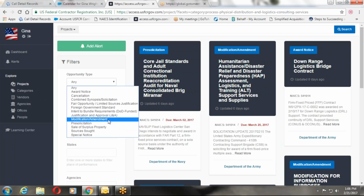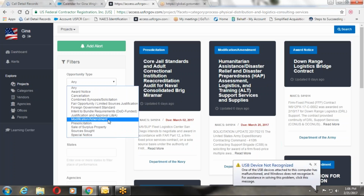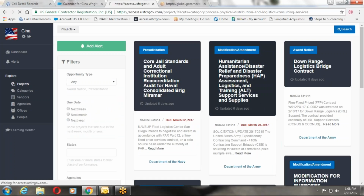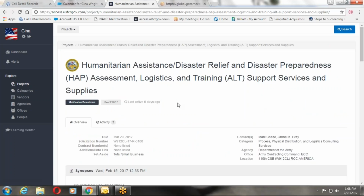Modification amendment, that's like they had a solicitation that's out, but they made a change to it. They could have changed the due date. They could have changed the set aside. They could have changed anything. So they made it a modification. Well, wouldn't that be on the actual solicitation? Wouldn't that be under the solicitation number that's showing if there's a modification? It would, like this.